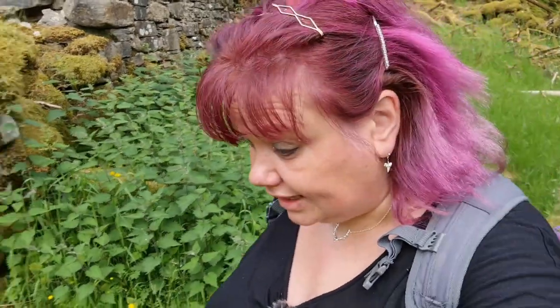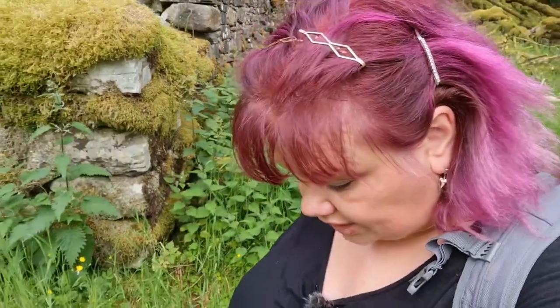Glen Orchy is described as the Hungry Glen due to it being formed by a glacier. Down at the riverbed where there would be a lot of sediment, it would be very rich for growing and pasture, but the further up the hill you would get, the more barren it would become. It's stunning here and beautiful, and it's really sad nobody lives here.